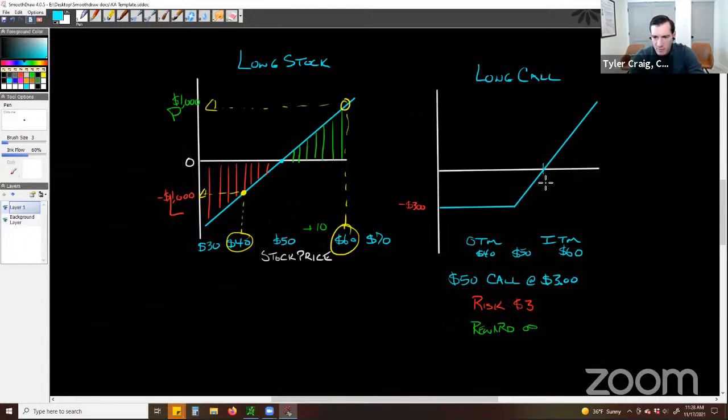Incidentally, the break even on this would be 53 because your call needs to be $3 in the money to recoup your cost. But this is the shape of a long call option on a risk graph. And it has similar characteristics to long stock. It effectively is long stock if it's in the money, but if it goes out of the money, you can't lose any more. And so there are similarities here.